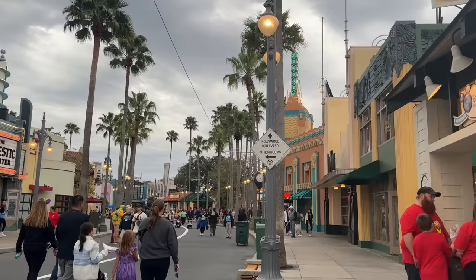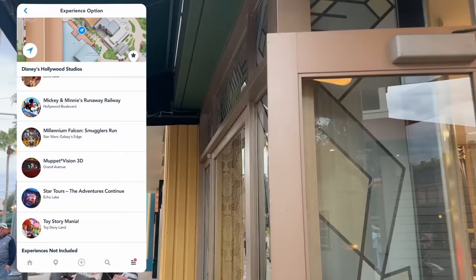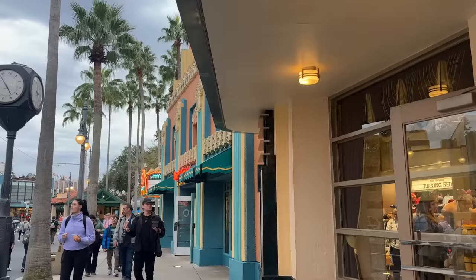You don't have to do anything. The app will automatically issue you an experience recovery pass. And this pass can be used at that attraction whenever it reopens, whatever time that day you want to go, go for it, or a variety of other attractions at any time during that day. Now, a couple things to note. It's only going to work at the park you're in. So if Slinky Dog Dash goes down, I can't go use it at Big Thunder Mountain Railroad in Magic Kingdom.